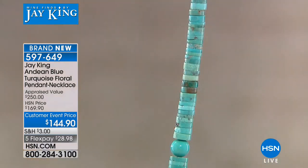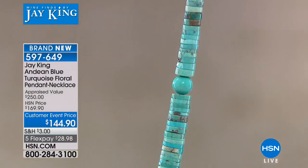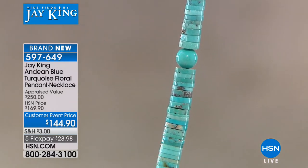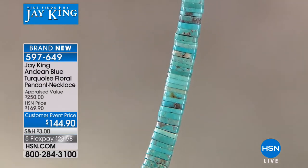This is Andean blue. Isn't that gorgeous? And this is kind of old school. This is what they call heishi beads or disc beads, but they're graduated. So as it goes down the neckline, it opens up at the bottom.